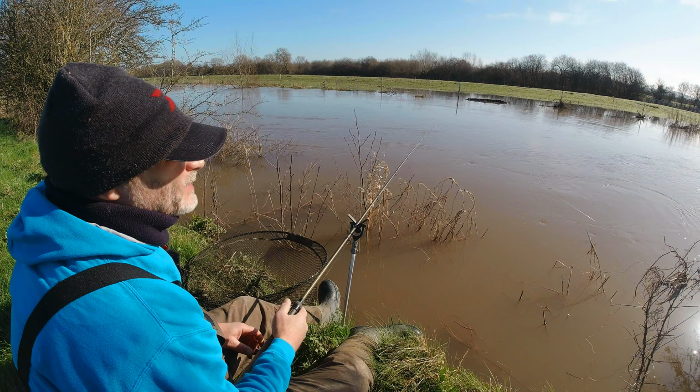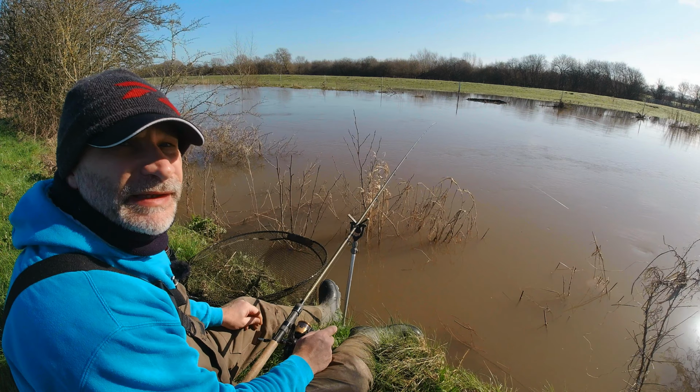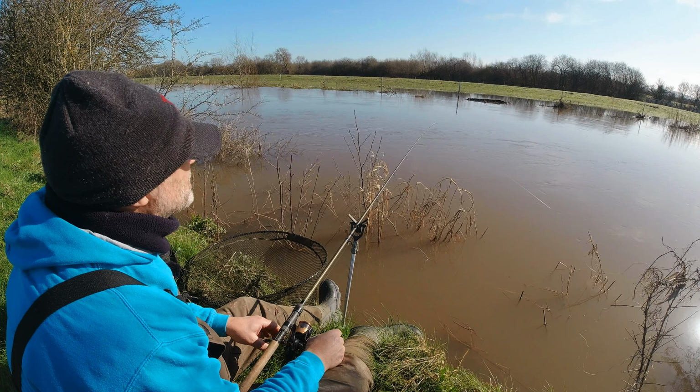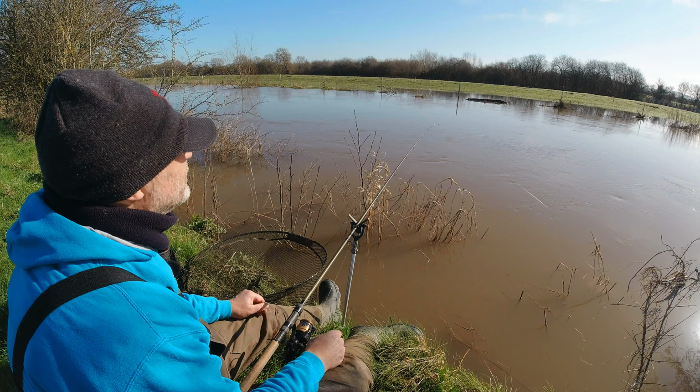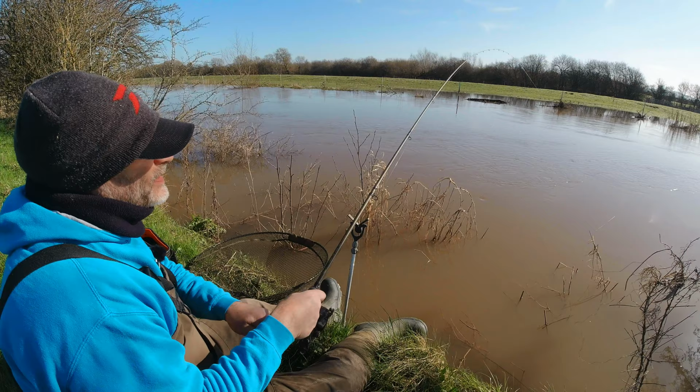As I say, I'm sure the fish are not going to want to be in that flow over there. They want to be in there, tucked away, especially in the sun as well. Although part of the reason I fancied having a go at this was because it was going to be coloured. It's lovely and warm, sat in the sun though, despite the fact that it's only just burnt the frost off. What are you doing in there? We'll get on, I think.